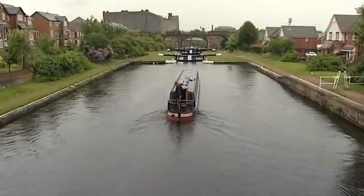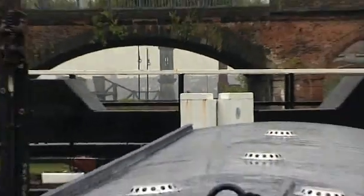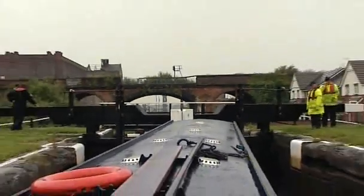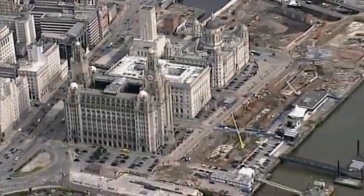Well, 2008 may be Liverpool's year, but boaters throughout the country are due to benefit through the opening of the canal link. Now, this link means that the boats will be able to travel to within 100 yards of the city centre streets, and it eliminates the need to sail out onto the Mersey as so many boats have done for so long.